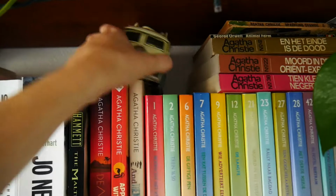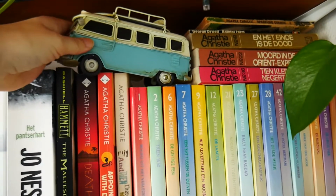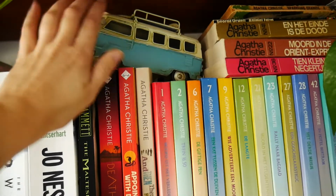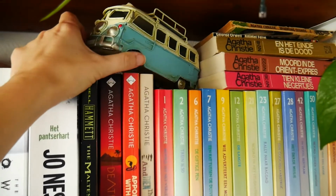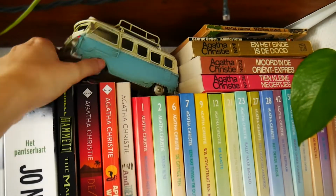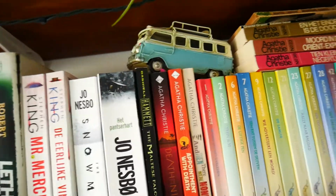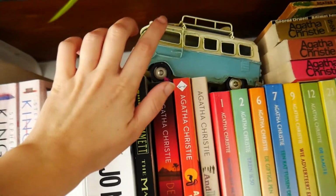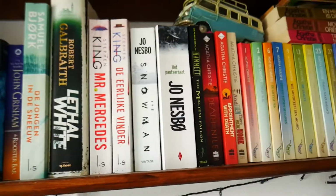I have my Volkswagen bus. For those that do not know me, which is most of you I guess, I have a Volkswagen T3. It's not this one, but let me check, I believe this is the first one. You have the second one, which looks similar to this one, and then the third one, which is also from the 80s. And I have a Volkswagen bus, which is why I also have this thing here.